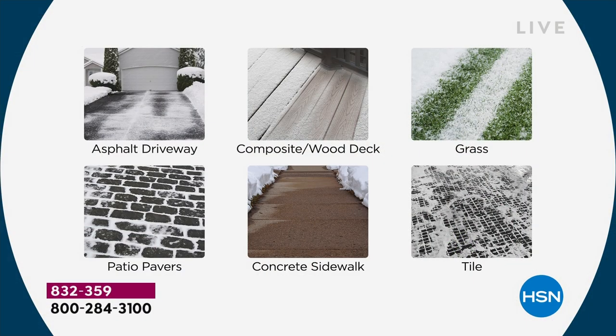We get this question a lot throughout the day. So you can use this on an asphalt driveway, composite or wooden deck. We talked about grass because maybe our furry friends, our pets, need to go outside to do their business. We can create a nice little area for them. Patio pavers, a concrete sidewalk, or on tile. With Snow Joe's brand new cordless snowblower, you can effectively and easily use it on all those surfaces efficiently. I mean, that's what we want.